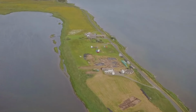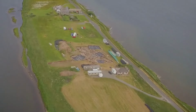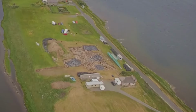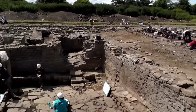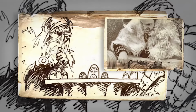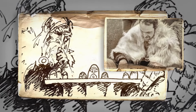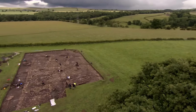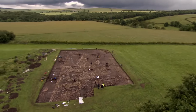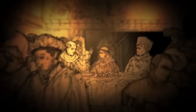The remarkable finds at the Ness of Brodgar have significantly enriched our understanding of Neolithic Britain, revealing a complex and sophisticated society. Through meticulous excavation and research, archaeologists have pieced together the lives and practices of our distant ancestors, offering a glimpse into their world. These discoveries not only illuminate our past, but also inspire future exploration and preservation of our shared heritage.